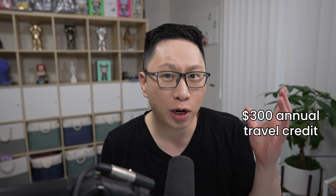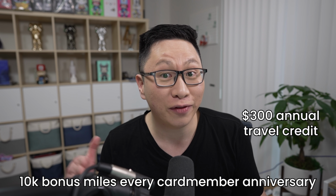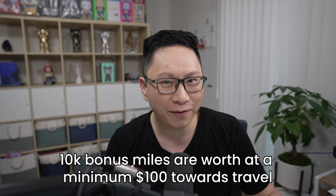For the Venture X, you get a $300 travel credit and also 10,000 bonus miles every anniversary of you having the card. So for example, if you sign up for the card now, you end up getting 10,000 miles in 12 months, you get another 10,000 in every subsequent 12 months. At a minimum, 10,000 miles is worth $100 in travel. And if you want to do aspirational stuff and do the transfer partner stuff, then that's about 2 cents per point, if not substantially more. So that's first and business class, but for our purpose, let's just use the $100 number to keep it simple.